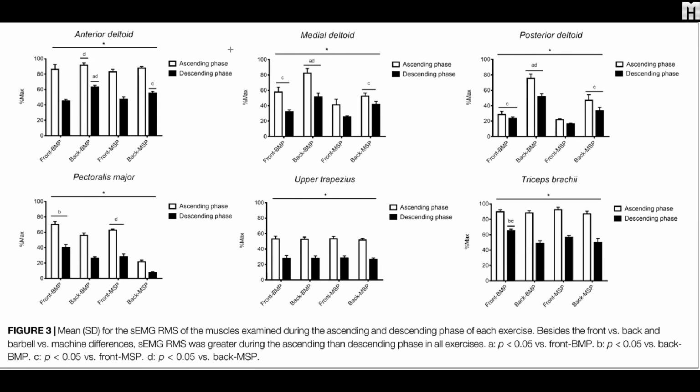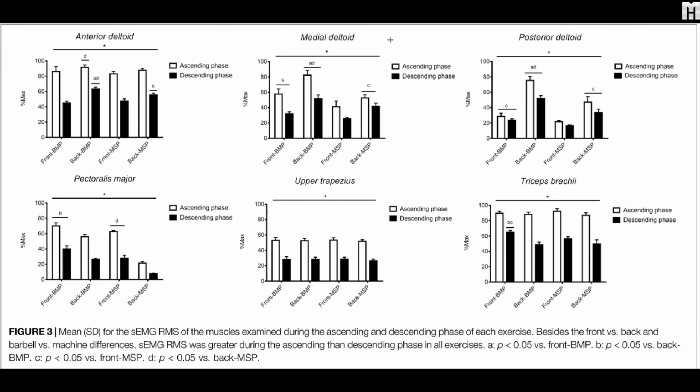So let's look at the EMG data. Here you can see the EMG data for all the muscles that they measured. So the front deltoid, the side deltoid, which is incorrectly referred to as the medial deltoid here. Even researchers commonly make this mistake. There is no such thing as a medial deltoid. There is only the lateral deltoid. Medial refers to towards the midline of the body. Lateral means towards the outside. So there is only a lateral deltoid, but it's a common mistake even for exercise scientists. Then we have the posterior deltoid, the pectoralis major, the chest, the upper traps, and the triceps.